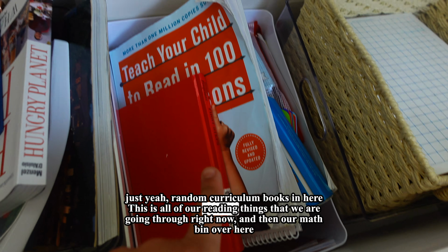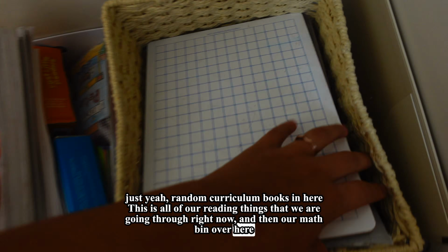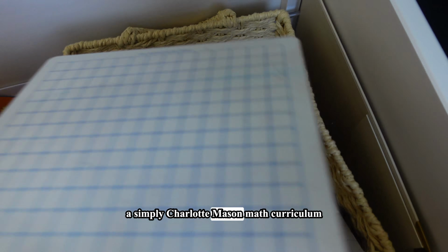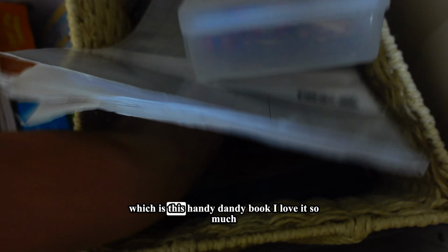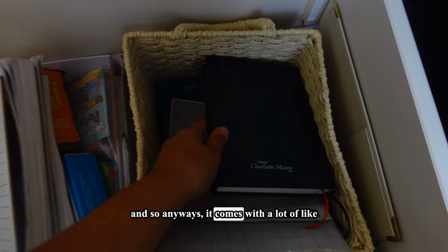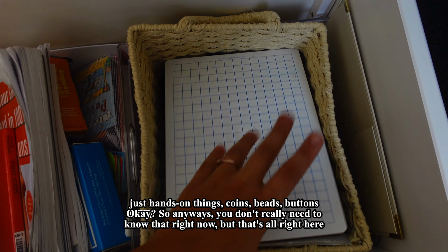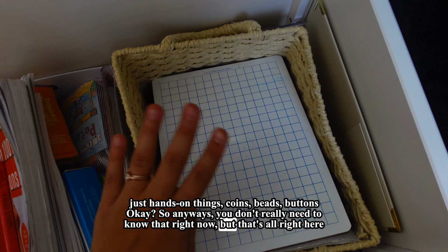This is all of our reading things that we are going through right now, and then our math bin over here. We do a Simply Charlotte Mason math curriculum. I love it so much. It comes with a lot of hands-on things, coins, beads, buttons. Anyways, you don't really need to know that right now, but that's all right here.